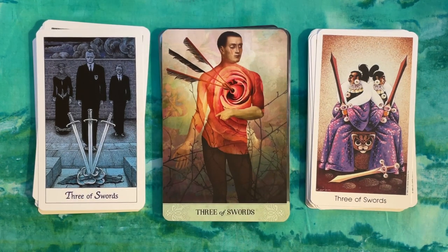mentioning in my last video that I really look for something other than a stabbed heart in the Three of Swords. And while these two certainly stray in that direction, they have a different overall look. It's not just a giant heart with three swords in it.